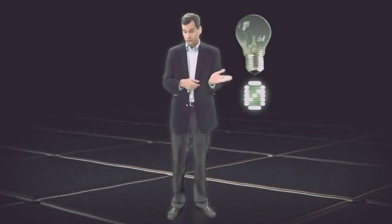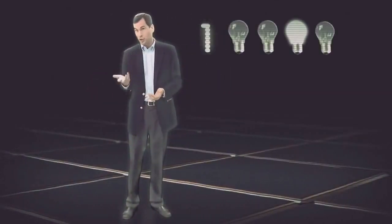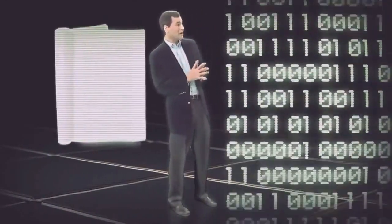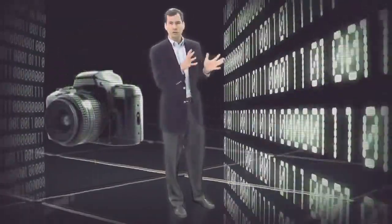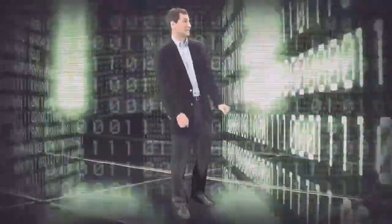Electricity on or off. It's the only language computers understand. When the switch is off, the computer reads a 0. When the switch is on, the computer reads a 1. String a bunch of switches together, and you can create a code. With just 8 switches, you can represent any symbol on a keyboard. For a page, you need about 25,000 switches. 1.4 million will get you a second of music. Photos need tens of millions. And videos, we're talking about tens of billions.